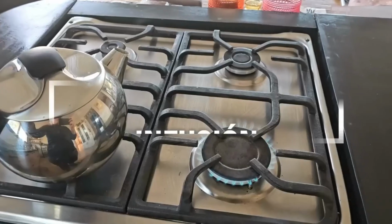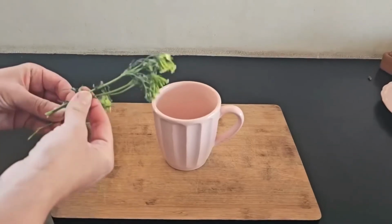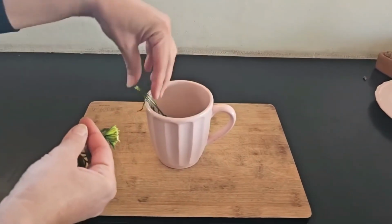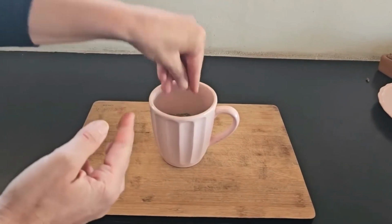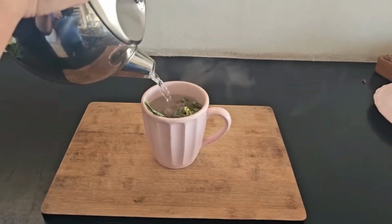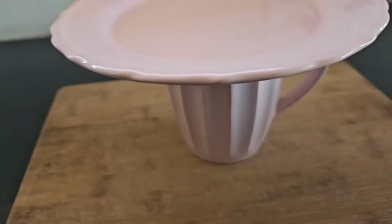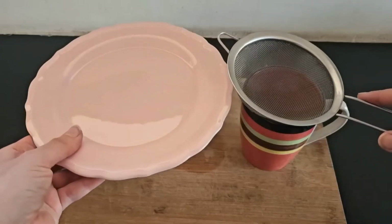To make a single infusion, we are going to heat water, and before it boils, we pour it into the cup. We are going to add the aerial parts of the plant. It can be 1 or 2 sprigs with flowers. We add the hot water. It should be between 85 and 90 degrees. We cover it and let it steep for 10 minutes, then strain it.